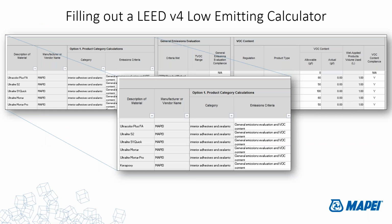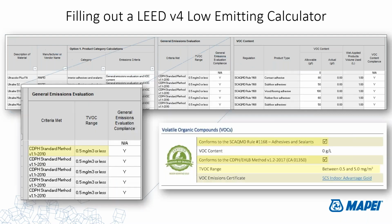The calculator is broken into 3 main sections. There's the description of the material and the manufacturer. It's pretty easy: it's the product name and the manufacturer's name. The category, again, is pretty simple. It's asking you to define the product on this row. Is the product an adhesive? Is it a sealant? Is it a coating? Is it a piece of furniture? A wall system? Just a hint, if it's a Mapei product, it's not furniture. And that category can be found on the sustainability product report, as we'll see here in a minute.